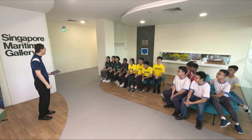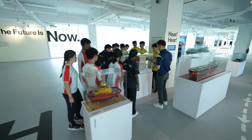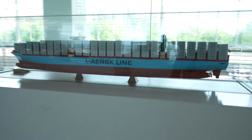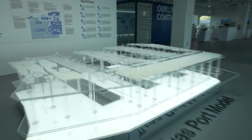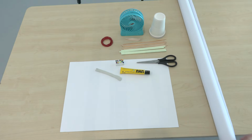Welcome to the Maritime and Port Authority of Singapore, and here we are at the Maritime Gallery. The teams are here to learn about MPA's major milestones and future plans. MPA aims to achieve net zero emission by the year 2050, where Tuas Port is targeted to be completed in the 2040s. Thus, today's challenge is all about being green.